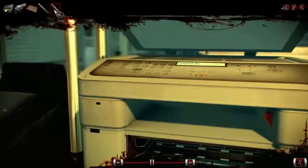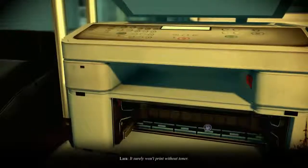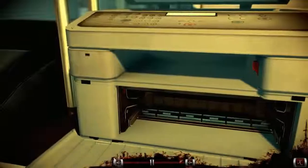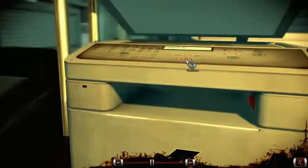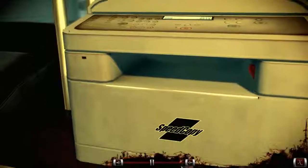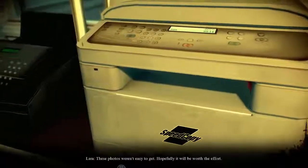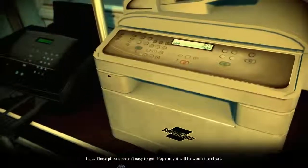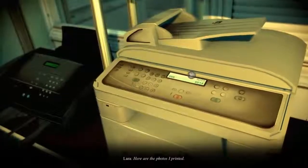Alright, well, let's put the toner back in. It surely won't print without toner. Well, no duh. The printer is working. I'm awesome. These photos weren't easy to get. Hopefully it will be worth the effort. Here are the photos I printed.